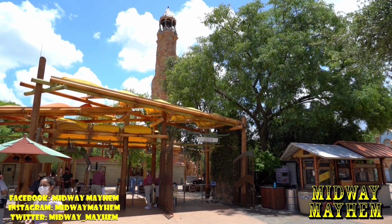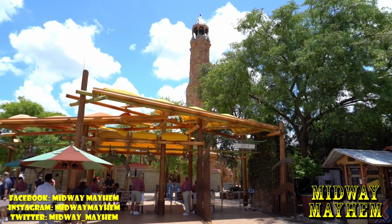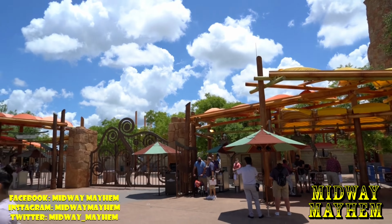So the ticket booths were not busy, but they did have us go through this queue over here. But we're at the entrance and we can see the turnstiles on the right and the left are open. I'm going left. Like usual, no wait to get through temperature check, security, or the front entrance, and we are on our way.